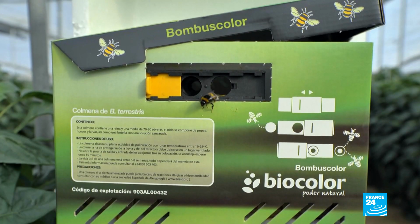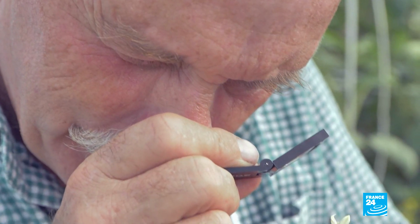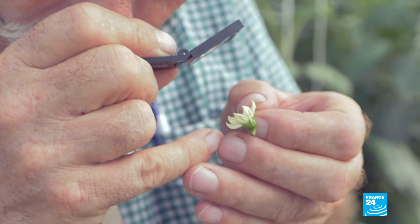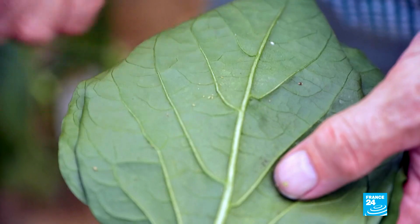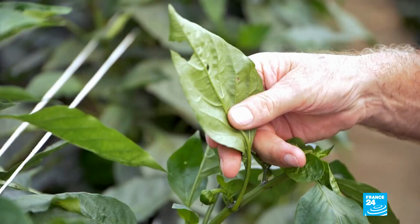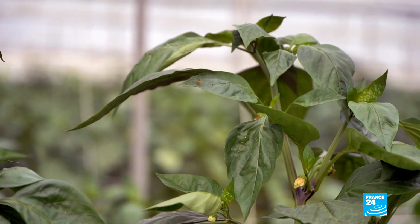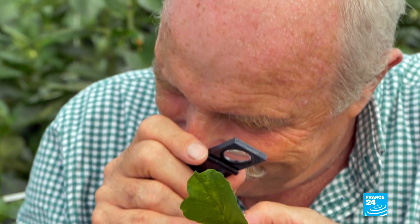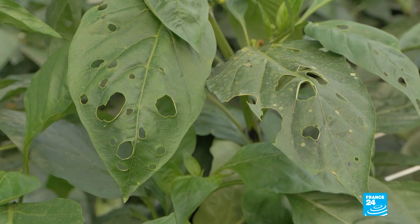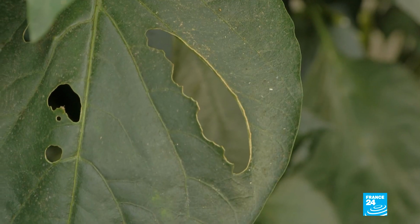In this greenhouse, there's biological control against all the pests. We've seen all kinds of predatory mites, we've seen bugs, we've seen lacewings, which are predators of aphids. We've seen it all there. When it's warm weather and the temperature's high, these pests are very, very quick in their development. They may destroy a crop in very little time.